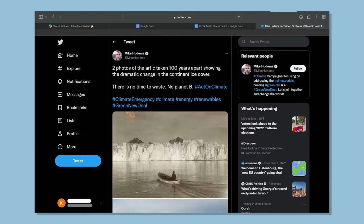Climate change is on everybody's radar, so I immediately stopped scrolling when I saw this tweet. Two photos of the Arctic taken 100 years apart, showing the dramatic change in the continent's ice cover. There is no time to waste, no Planet B. Underneath the caption are two pictures of the Arctic, with substantially more ice in the older photo than in the more recent one. The tweet's message is clear. We as a society need to start taking climate change seriously.